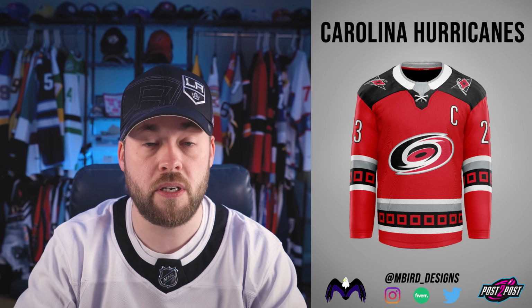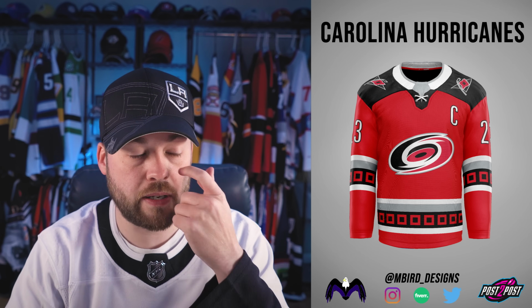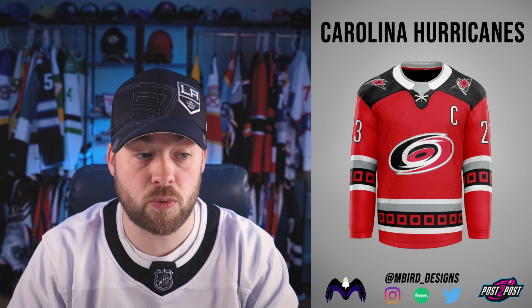You've got the bottom of the jersey to be a little bit more empty, but I just feel like there's maybe an overcomplication of balancing happening here. So maybe just make the shoulders red and not black.